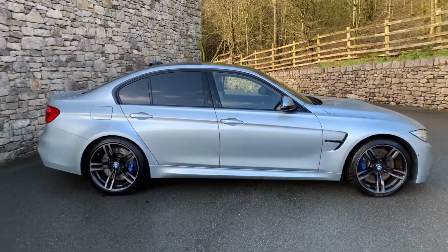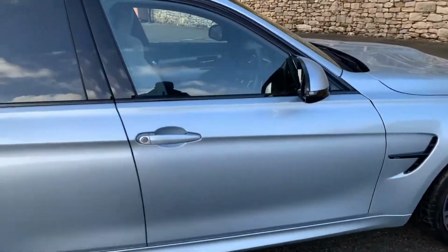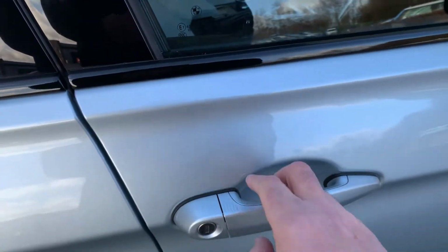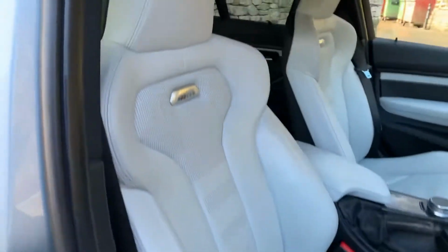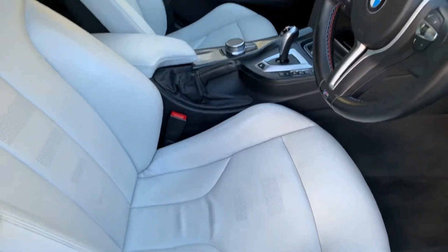So obviously you've got the privacy glass that you can see there. When we get inside, we've got this lovely Silverstone leather interior as well. Whilst I'm on my way in, you've got the comfort access, so your key can stay in your pocket. You've got the electric memory seats, M seat, so you've got the sort of shoulder support as well as the sort of kidney support, and obviously the leg support as well.